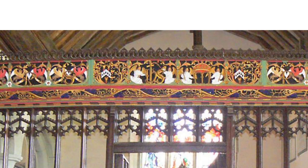Now, when the tomb was taken out of this bit, then it was turned into a private chapel for the Saunders, and you have to remember that the altar was still on the other side of the church, and this was a private chapel.